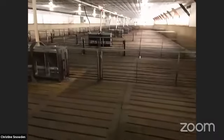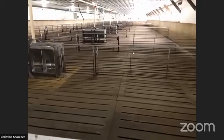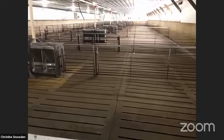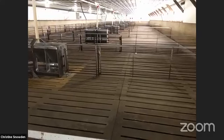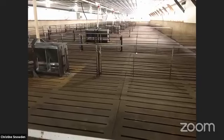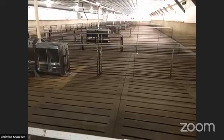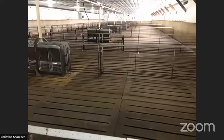So when I come through the main door, I take my shoes off, which are in shoe covers, so that I make sure I don't bring anything into the barn on my shoes that could potentially get the pigs sick. I then take a shower and put on barn specific clothing to make sure that I'm not bringing anything on my street clothes into the barn with me.